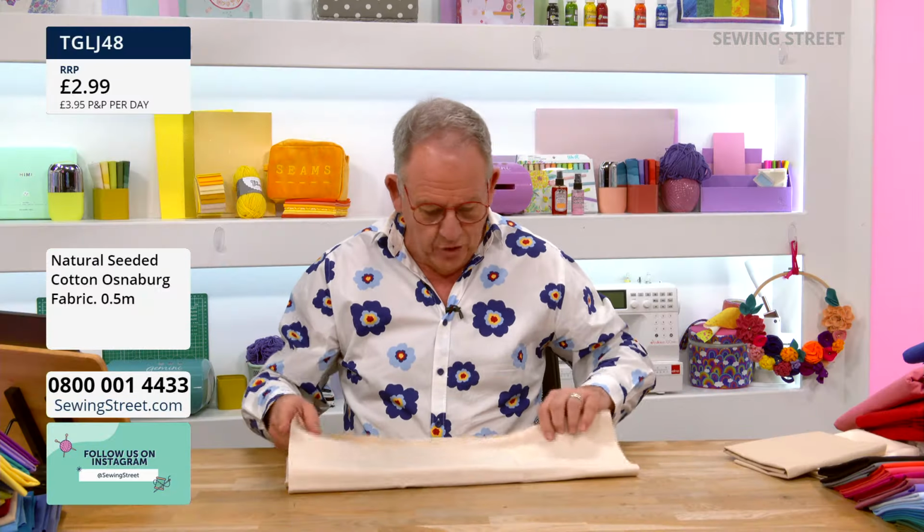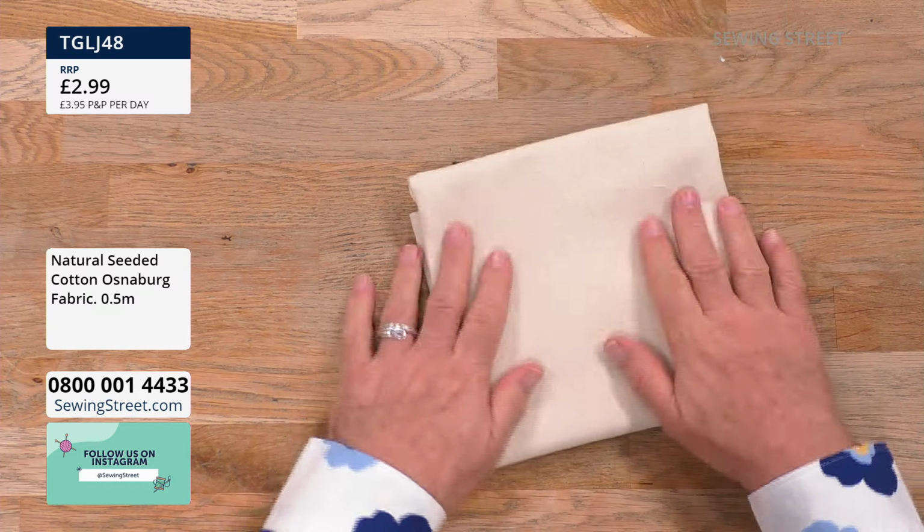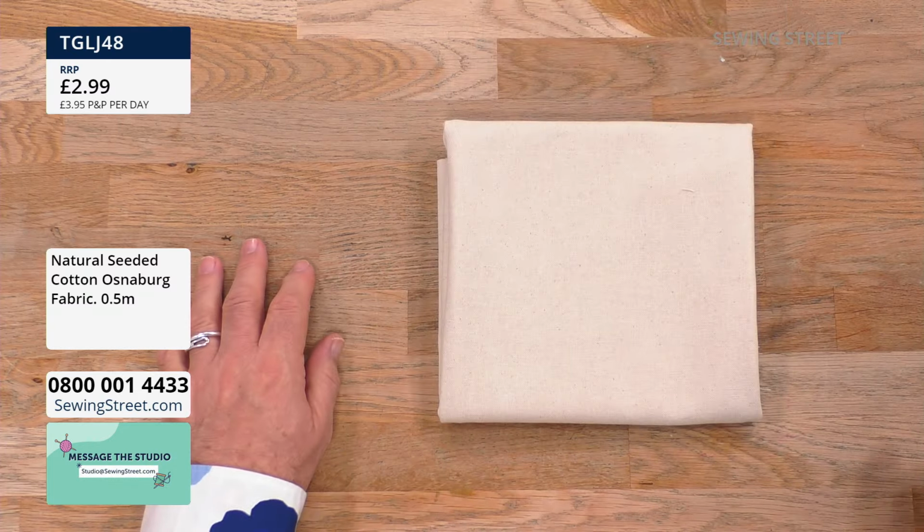Twirls, no, do not use it for twirls. That's what I'm saying. The weave is too loose and it moves too much. Beautiful, £2.99 for half a metre.